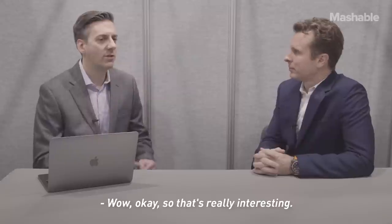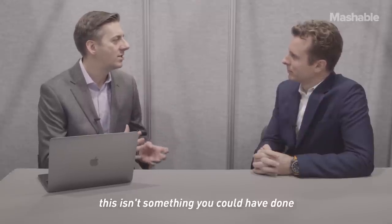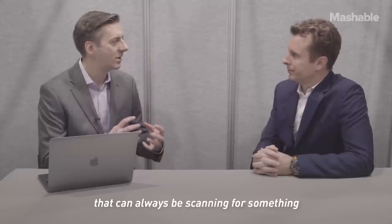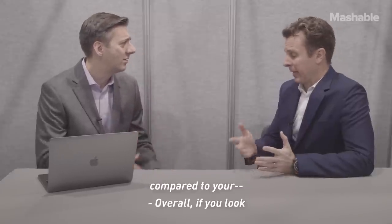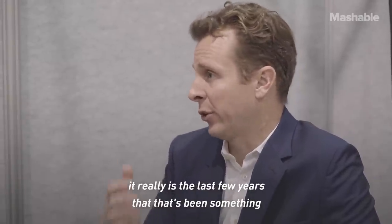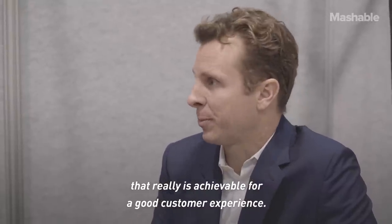Wow. Okay. So that's really interesting. This probably chip technology-wise isn't something you could have done until the last few years to get that sensor that can always be scanning for something. And because with a hub, I presume the battery's pretty, this is a small device. I mean, overall, if you look at cameras with batteries, that really is the last few years. That's been something that really is achievable for a good customer experience.